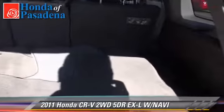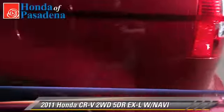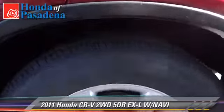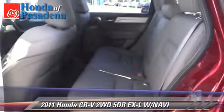Safety features include dual front airbags, traction control, and stability control. Comfort and convenience features include multi-disc CD player, heated seats, and navigation system. Give us a call to schedule your test drive today.